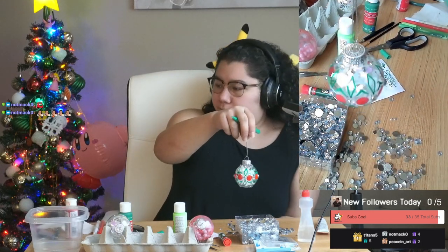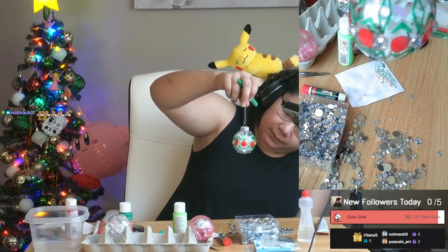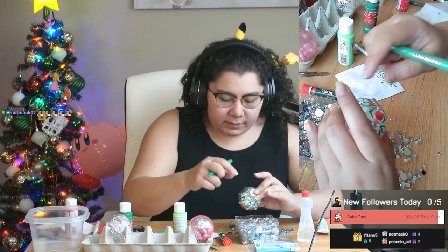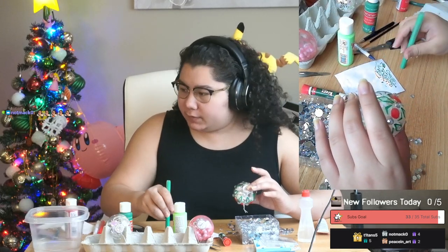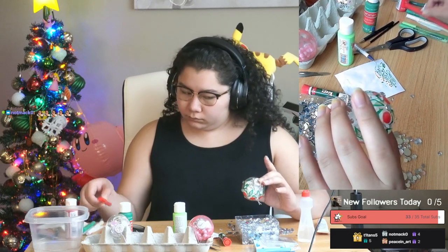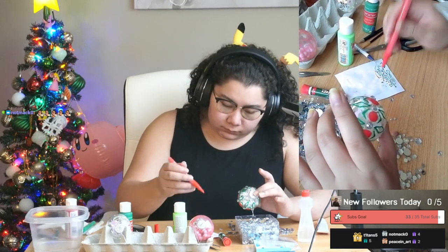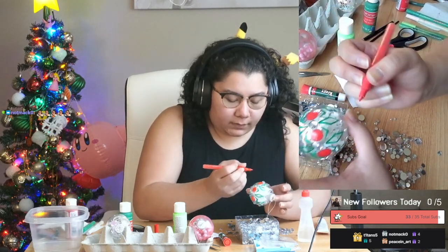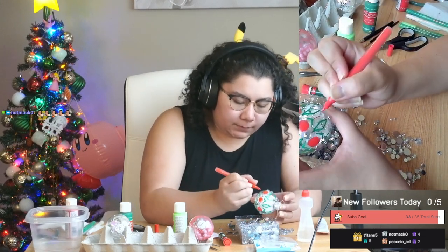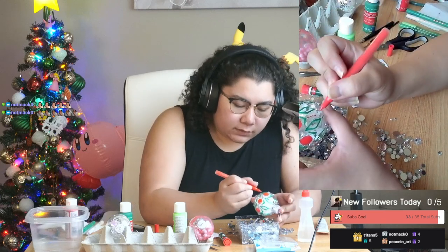There we go. I think this one's nice. Should I add more? I kind of want to add a red detail at the points, like maybe a dot or something, or a line. I think I'll do a line just to fill in the blank space a little bit. My hand is getting sore holding this, because I'm gripping it so hard. Insert joke here. I'll do a line and a dot. Or a diamond. There we go. Very subtle. But just to fill in that little bit of clear space.